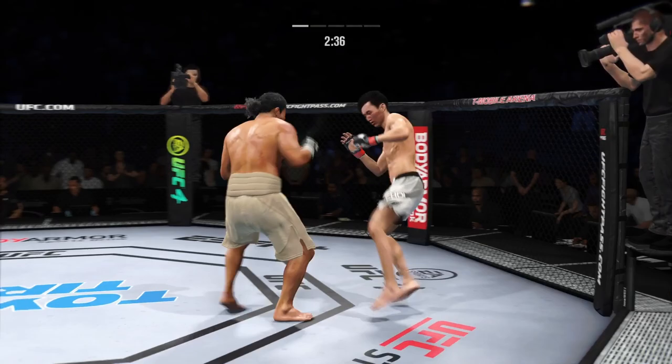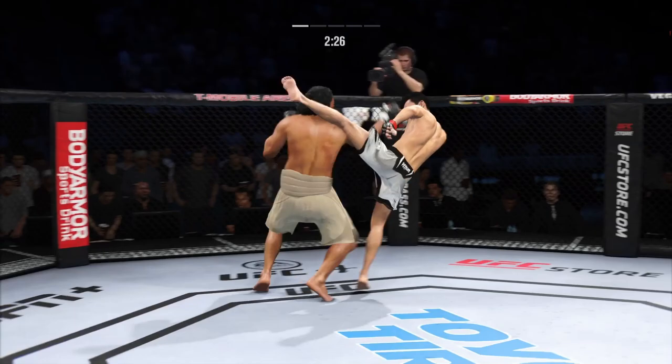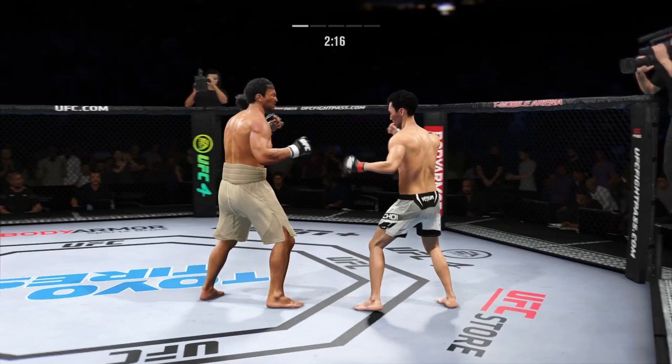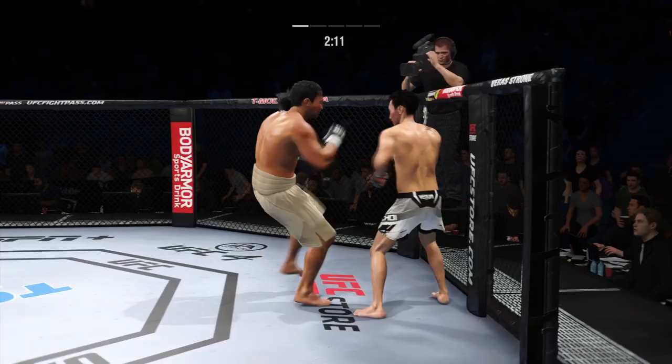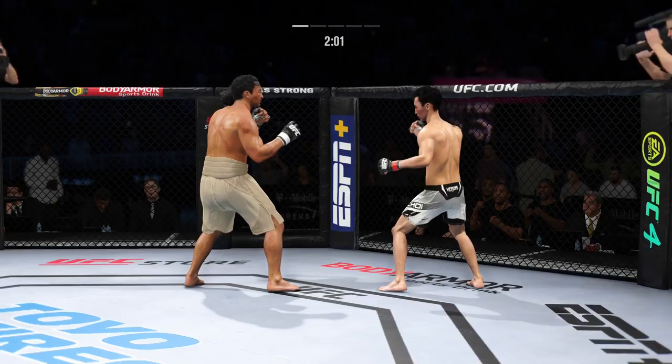Ooh, head kick lands. He's hurt. Almost in range with the straight left, but that's a miss. And both guys really throwing with authority. All right, he engages in the single collar tie. Ooh, what a punch. Oh, perfect timing on the Superman punch. Roundhouse kick, and it lands.